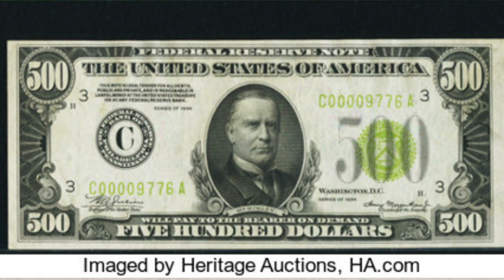Obviously, you wouldn't want to spend it since it's worth much more than $500. And today, most of them are in the hands of dealers and collectors. Speaking of their values, they will depend on condition, serial number, and issuing district.